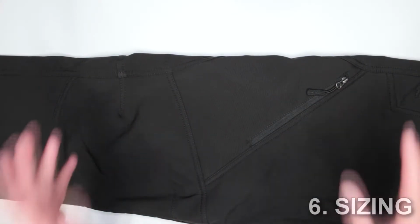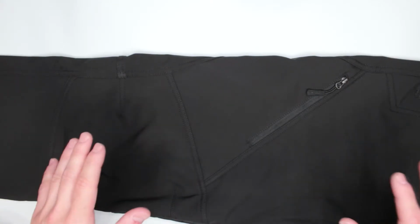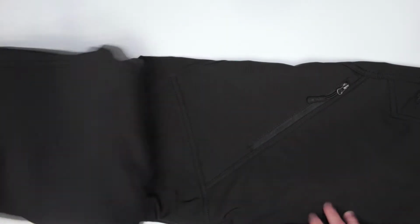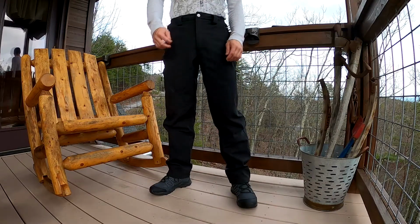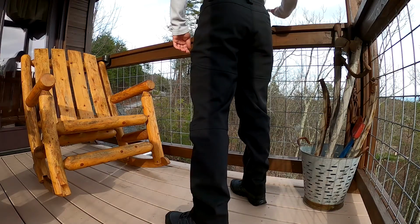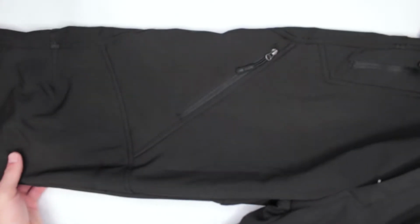Okay, so let's really quickly talk about criteria number 6, the sizing. Now, they definitely do feel true to size, all right? Maybe a little bit too long when it comes to the length of the pant, but it's the fit. It really is. At the end of the day, it's really the fit. They are just a little bit too relaxed, too baggy for my liking. Now, some people prefer that, but if you are getting these pants, keep that in mind. They are true to size, but they are very baggy.